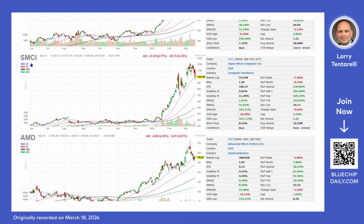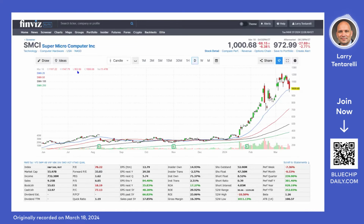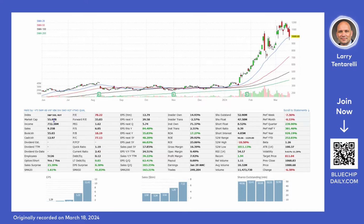Stock number 2 is going to be Supermicro Computer. Supermicro Computer is more on the hardware side of the industry, the AI server side. $55 billion market cap, 78 times trailing, 33 times projected forward. Analysts are looking for earnings growth this year of 84%, and it looks like they've had some very strong earnings and sales numbers over the past 12 months.